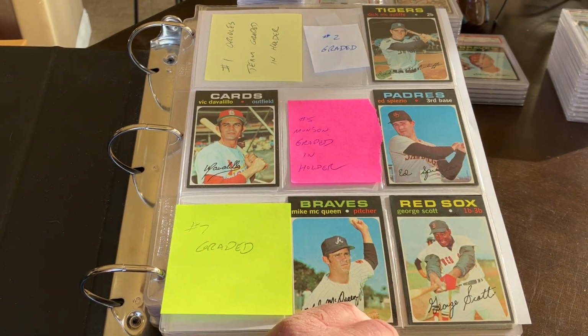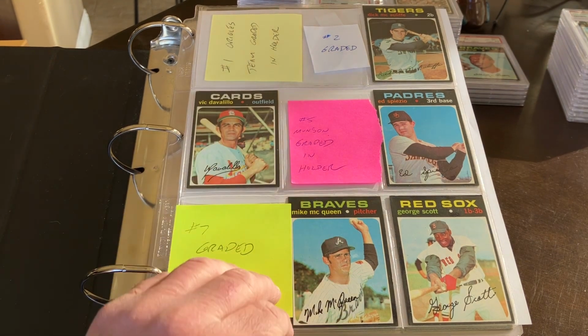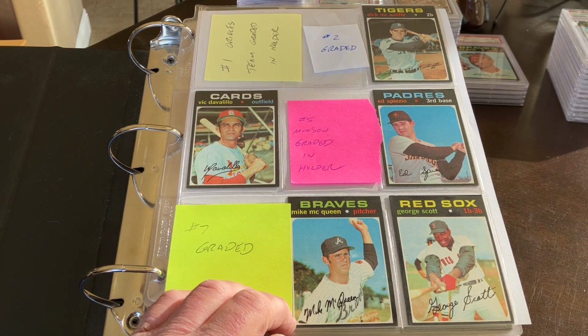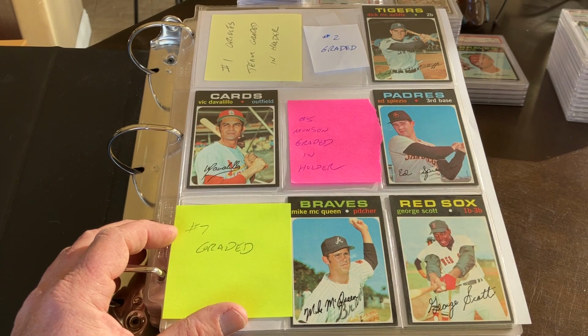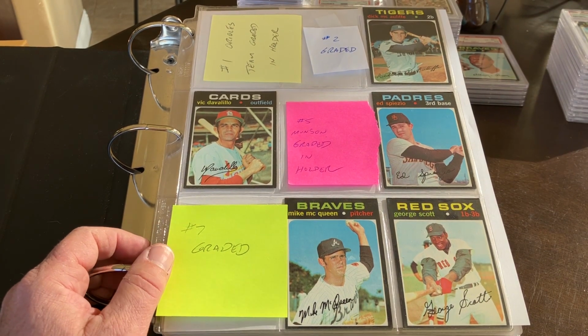Okay, so I'm just going to run through the set. You can see a lot of them are graded. The graded ones are all in the periphery here. So I'm going to grab each stack of that series of cards as we go through them in the binder.